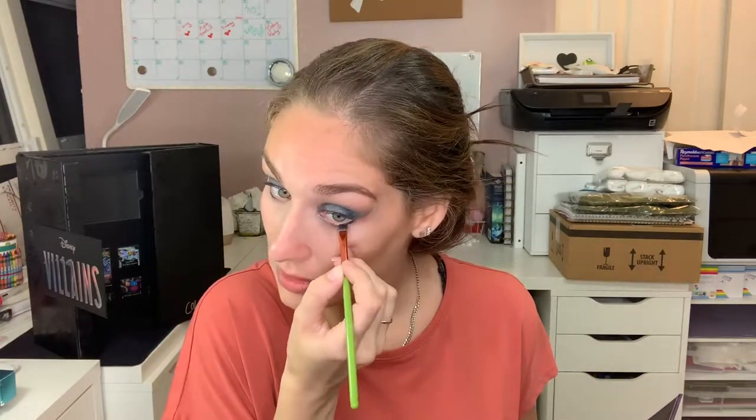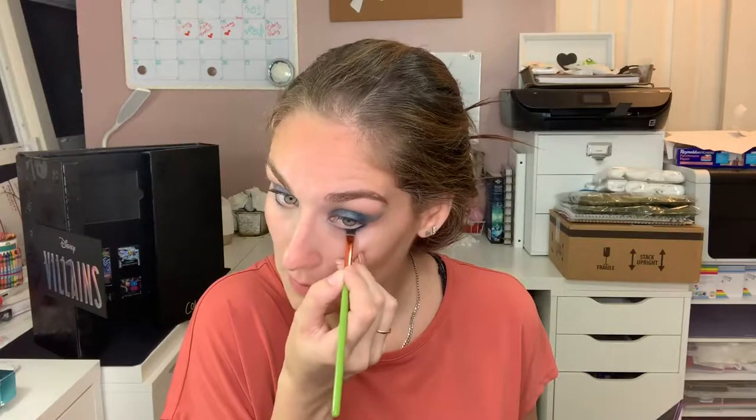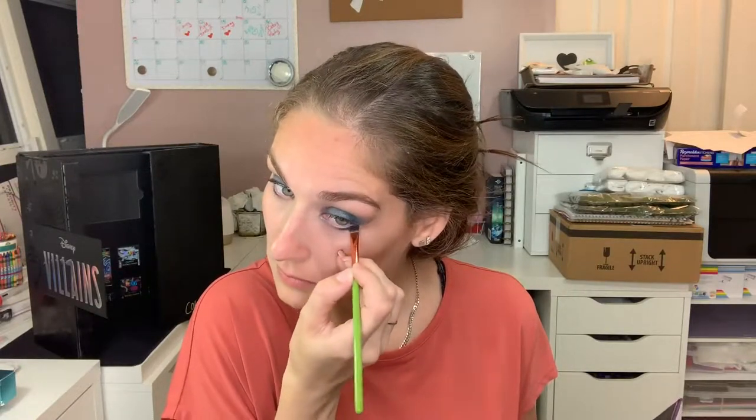And then now I'm just adding the dark. I am not bringing the dark all the way in. I really never do because I don't like my eyes to look that close. And then now that I'm done, I'm going to go in with the Luxie Mini Round as usual. Then I'm going to go into Devious, just to blend that blue out and kind of smoke it out a little bit.